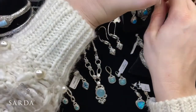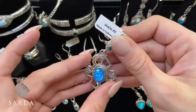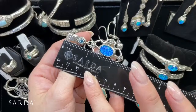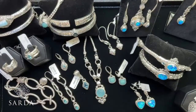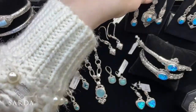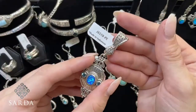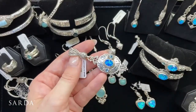We have a couple of pendants as well in the Twilight Opal. We do. We have J6426, which has the Swiss blue topaz accent stone for $99.99. Magnetic bail there. Joey wrote us all the details here. 2.25 inches. I know to the naked eye it's like, well, those look exactly the same, but I just want to make sure that we're informing you correctly. And then we have J6519 for $119.99. And this has got that blue topaz as well on this silver shield piece. Magnetic bail here. And this is 2.5 inches.